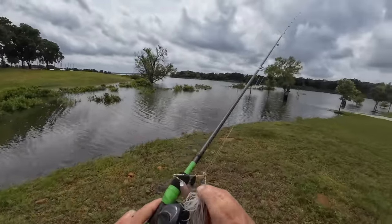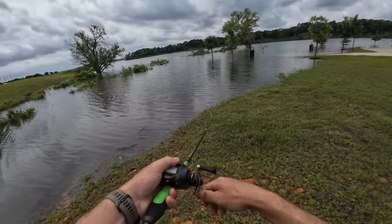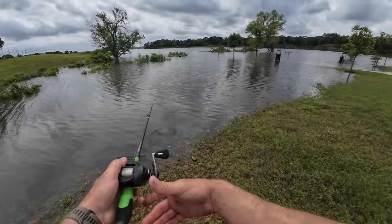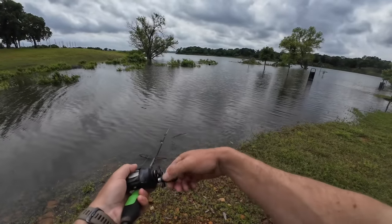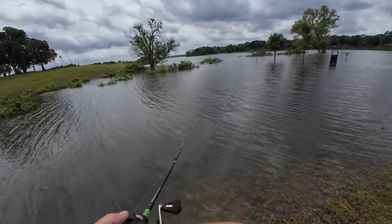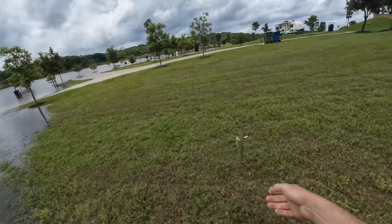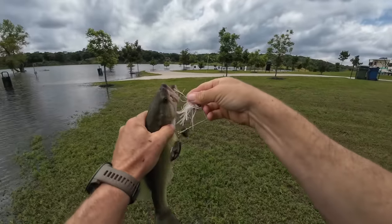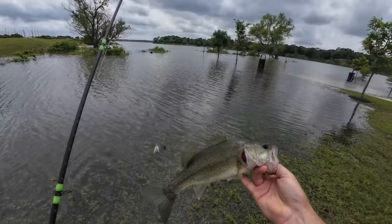Oh my gosh. Saw a buster right here. A freaking fish busting shad right here. Come on, baby. Let's go. Oh! Oh gosh, I got him right there. Oh, largemouth. There we go. Here we go, guys. Largy in the parking lot. Hello. It's not the fish that I saw eat, but it is a bass.